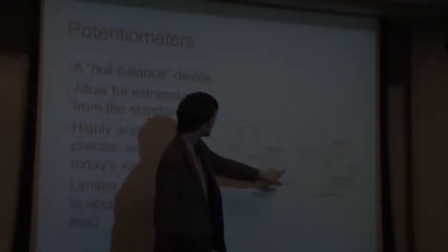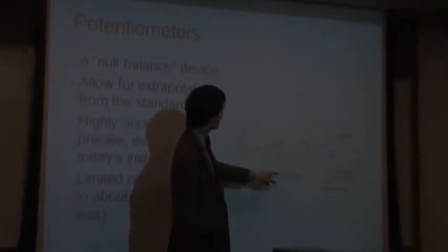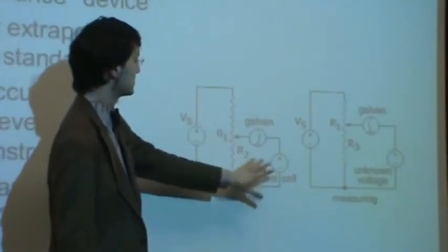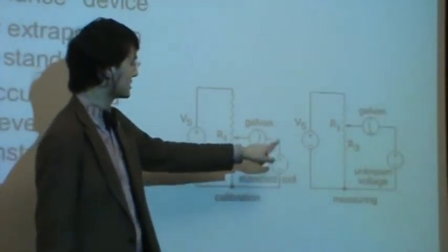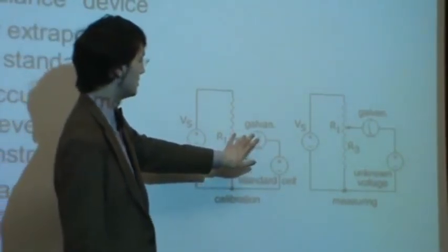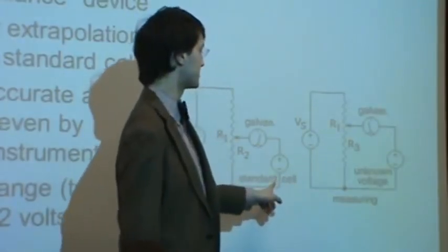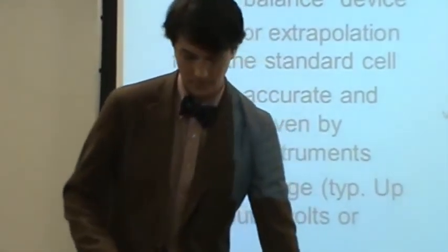And when you calibrate the cell, you'll attach a battery here of an unknown voltage. Then you'll use this resistor here to find the point where you can divide out this battery where its voltage is equal to your standard cell. And so when this voltage here is equal to your standard cell voltage, no current will flow, and your galvanometer needle will center. Then when you measure your unknown voltage in the standard cell position and use another divider. And I'll demonstrate that right now.